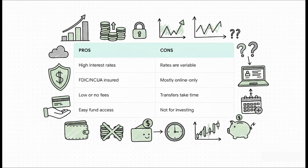Rates are variable, which means they can go up or down with the market. Since they're mostly online, you won't be visiting a branch. And transfers to your checking account might take a day or two to process. And it's important to remember, this is for saving, not for long-term investing, like in the stock market, where you'd expect to take on more risk for potentially higher returns.